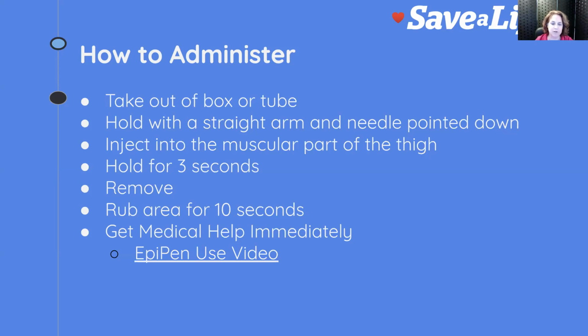So go to the hospital, call 911 or your emergency medical system number and get an ambulance or have someone drive you to the hospital if that's possible.